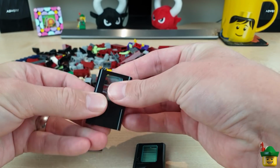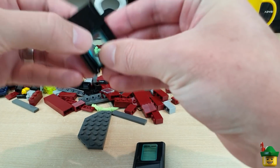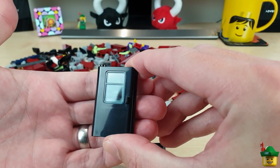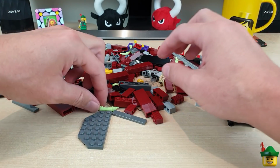Ooh, can't get that one in. Don't want to break it. That would be a disaster. That's quite interesting. It's got two things at the bottom and one thing at the top, so you can't get it in upside down. So that's a good development. Right, so I've got a pair of those. Good start.